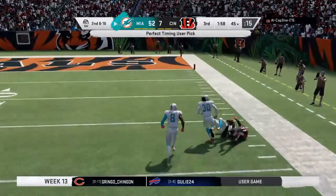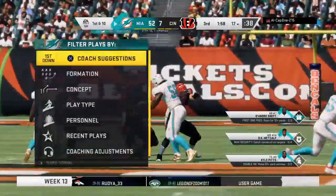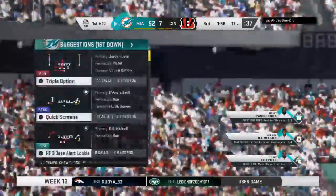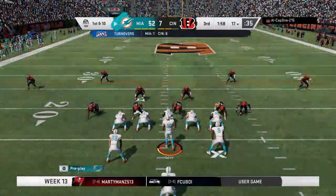And his pass is intercepted for the 4th time today. Picked off at the 17. Charles, whatever's going on between his ears right now, it's just not completely calculated correctly.